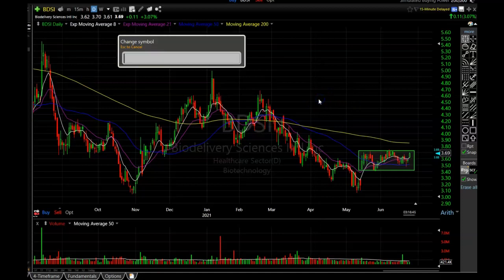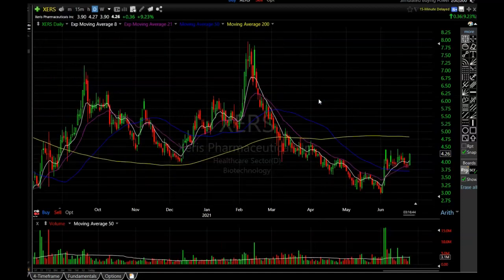Another one that is looking similar to that is XERS. You can see XERS definitely making the same type of pattern. Huge ignition candles with big volume coming in and just holding that consolidation level near the highs of those previous candles. So I think this one is also poised to go up.